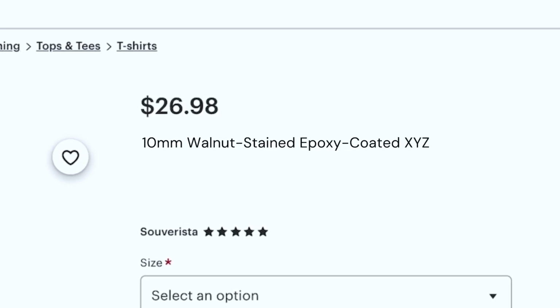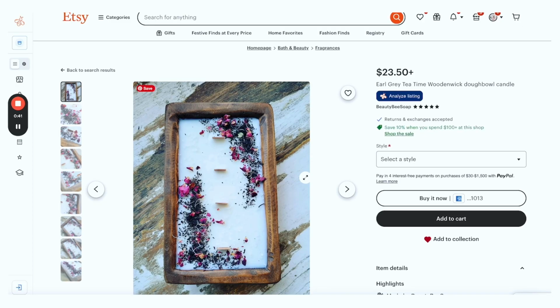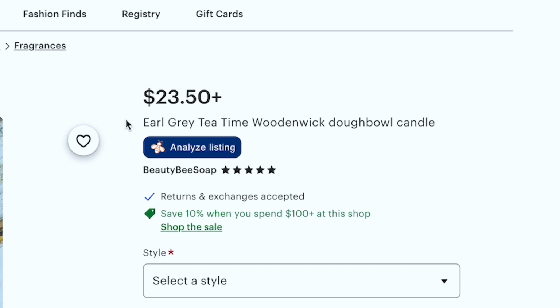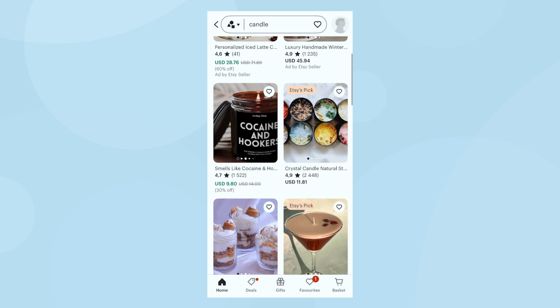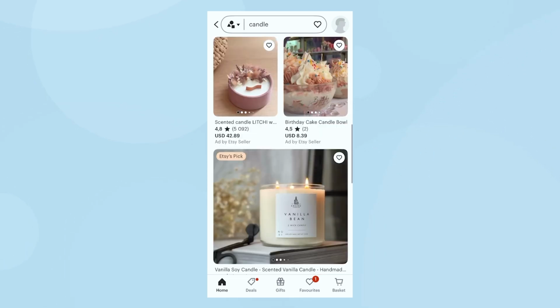Here's an example of this problem. If someone was looking for a candle like this, is the first thing that they're typing in Earl Grey tea time? And the first word, right? That's what people are seeing in search results. They're not seeing more than a few words of your title when they're scrolling through search results. And we want to think, what is the solution that this is providing someone with?